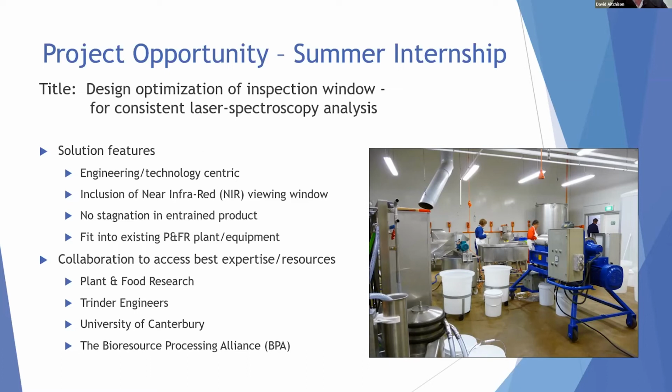They're one of the mechanical departments at least. So the stage was set basically. Once we'd agreed the funding, we'd identified a project, and it meant that we as a gathering could work together and develop new linkages. So that was across BPA, ourselves at Trinder, the University of Canterbury, and of course the key player was Plant and Food Research.